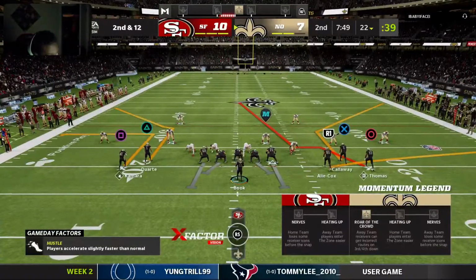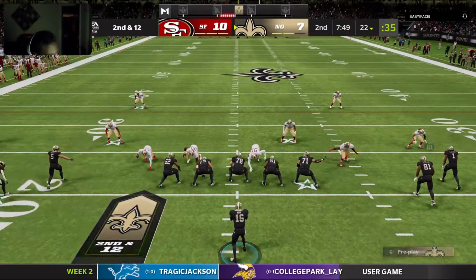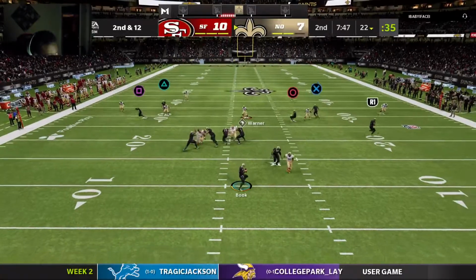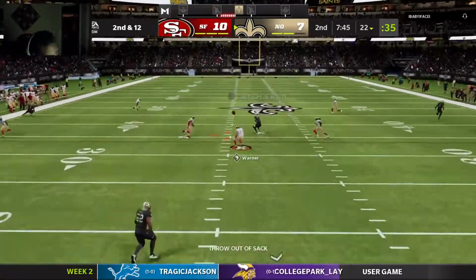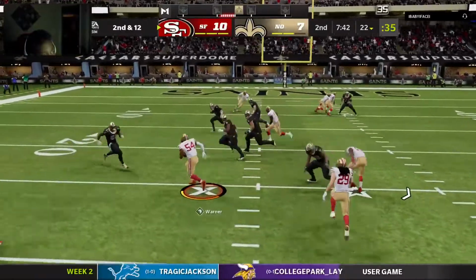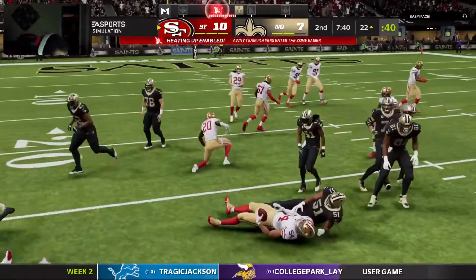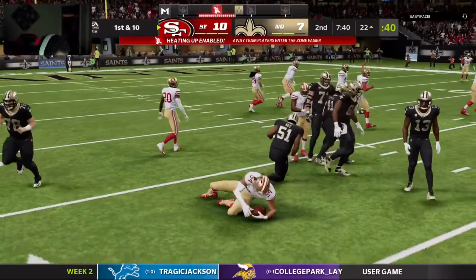2nd and 12. Working out of the gun. Here's Book. And for the 3rd time here in this half, it's intercepted. Picked off at the 36. And this one will be brought back to the 22.